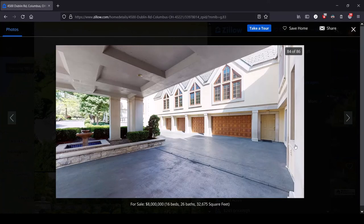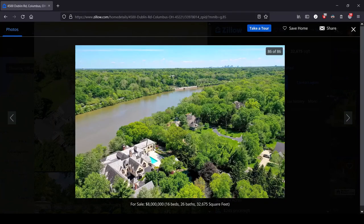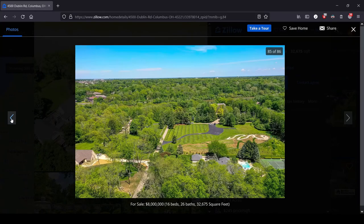We're back under the hotel lobby drive-thru. And there's the property from above. Yeah, here it is. It's really close to that river. I bet they have huge flooding issues. All right, and that's Ohio. That was for an unfurnished house.